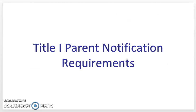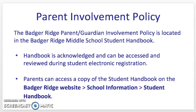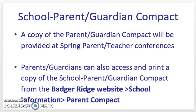So there are some requirements and criteria that need to be met in order to be Title I. The first thing is that we do have a parent involvement policy, and that can be found in our student handbook, which is located on our Badger Ridge website. The next thing is that there's a school parent or guardian compact that is signed. A copy of the parent guardian compact will be provided this year at our spring parent teacher conferences. And you'll also be able to access a copy of this on our school website.